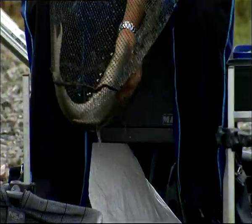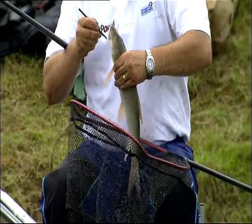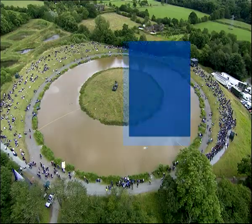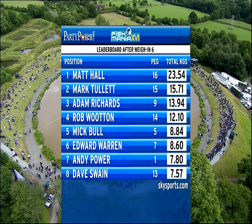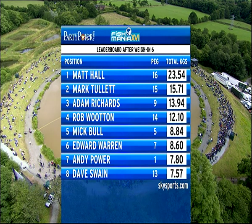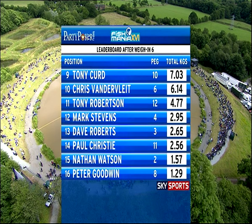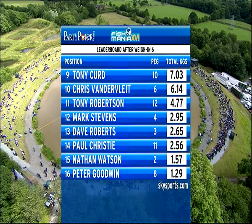There's Matt Hall with another fish he's managed to catch between weighings. He's already got a start for the next weigh. And here is that leaderboard. Matt Hall streaking away, I think it's fair to say, although Mark Tullett's still there with a chance, and Adam Richards won't give up. Rob Wootton's worth looking at as well. He's still catching a few fish. And I think for side 2 of the leaderboard, it's time now for them to maybe launch an attack on Mark Tullett's big fish.